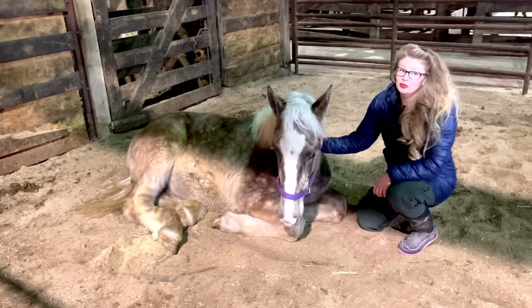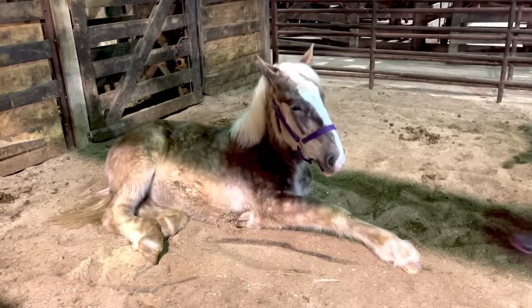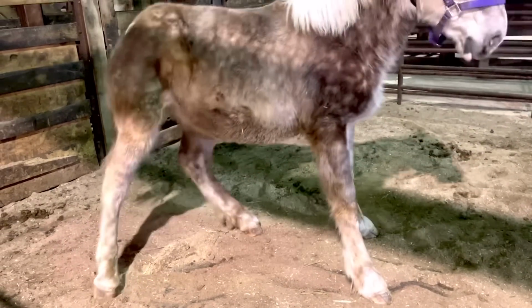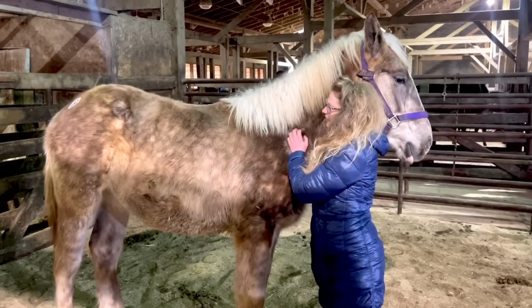He's very special. I'm interested, but it's really hard because I really don't want or need a yearling right now, but we'll just have to see. Look at his long legs. Is he not precious? I loved how he was so gentle and sweet and let me check him out, give him a little hug.